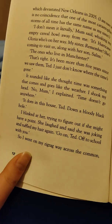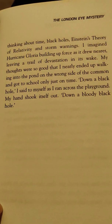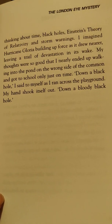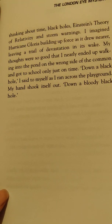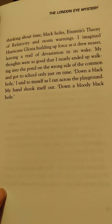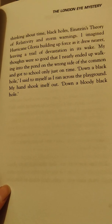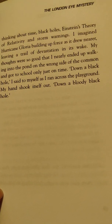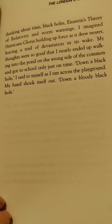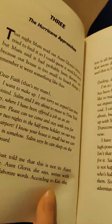So I went on my zigzag way across the common, thinking about time, black holes, Einstein's theory of relativity and storm warnings. I imagined Hurricane Gloria building up force as it drew nearer, leaving a trail of devastation in its wake. My thoughts were so good that I nearly ended up walking into the pond on the wrong side of the common and got to school only just on time. Down a black hole, I said to myself as I ran across the playground. My hand shook itself out. Down a bloody black hole.